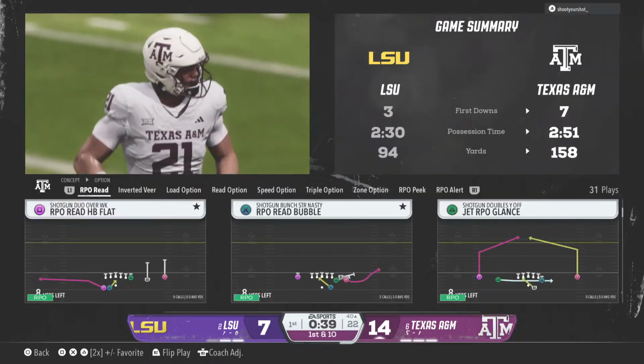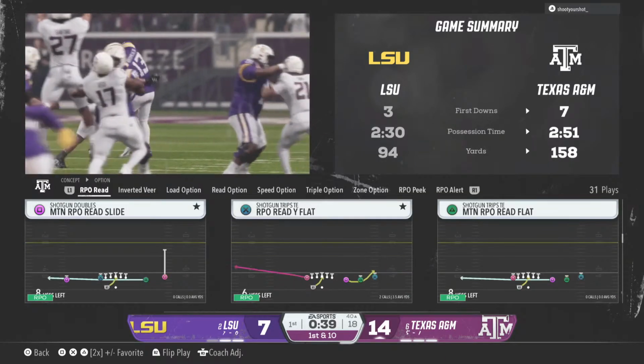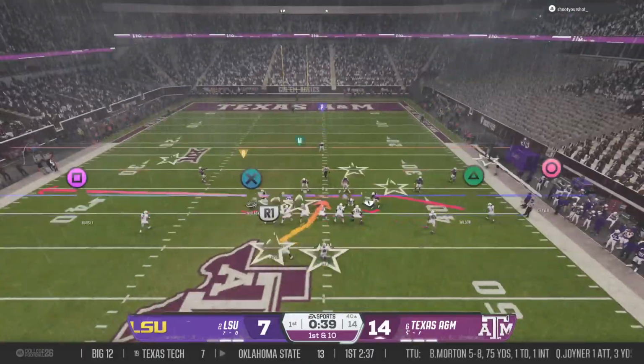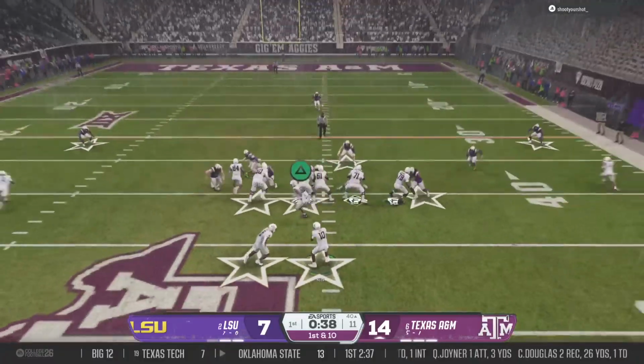Big fourth down stop. Well, this is exactly what can happen when you're overly aggressive and things go bad. And I get it when it's late in the game and you're trying to climb back into it. But to have a turnover on downs now, man, this one could hurt you.